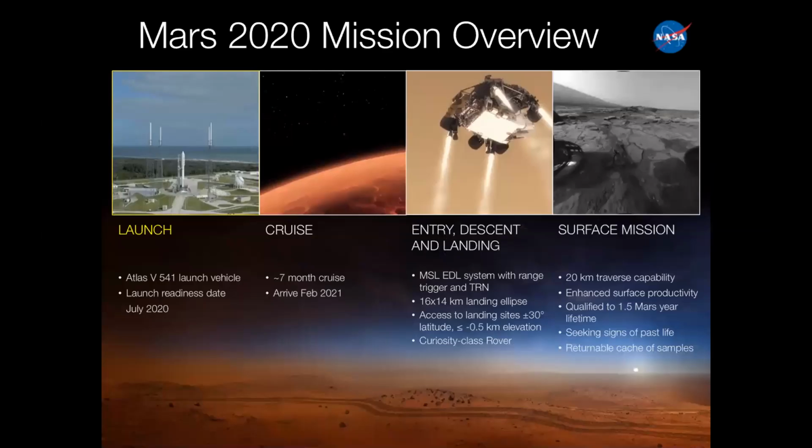So in order to get to Mars, of course, you have to launch from Earth. And of course, most of you are familiar with the scene here, Cape Canaveral in Florida. That's where 2020 will be launching starting July 17th, running all the way through the beginning of August. So it can launch on any good day in that 3-week, what's called a launch window. Then, of course, we have to spend 7 months cruising to Mars.